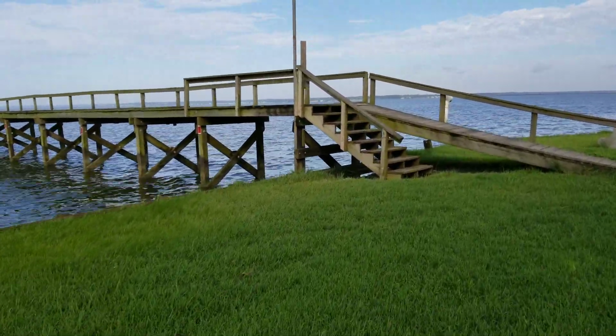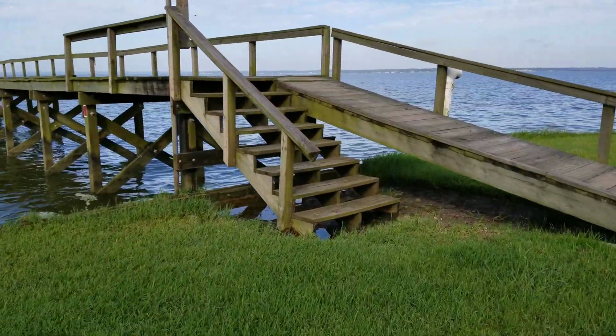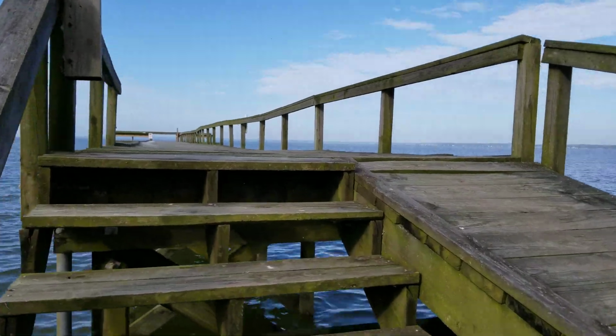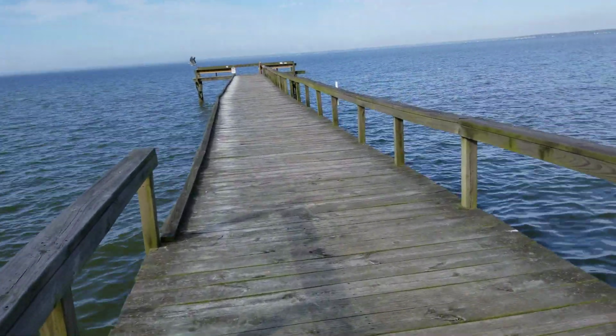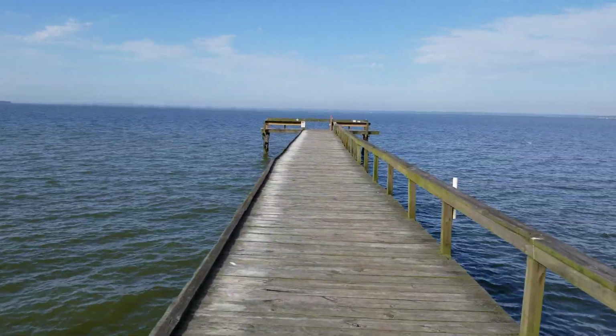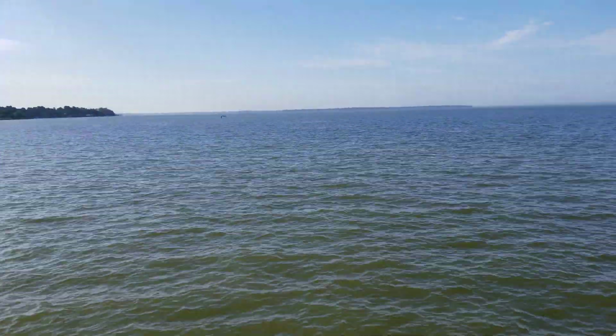For those of you who buy into Lake Livingston Village, this really is the icing on the cake. You can't find this anywhere else. You can't find this in any subdivision on the lake. It's a beautiful sight.